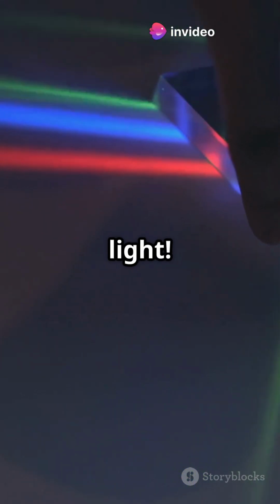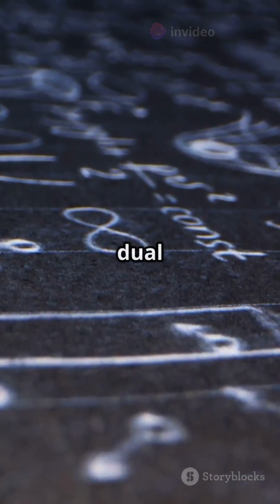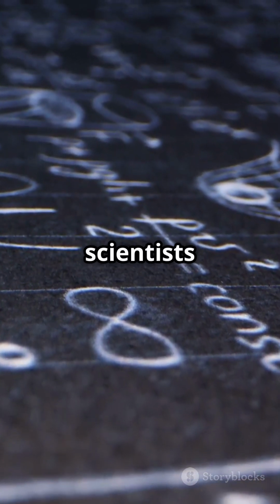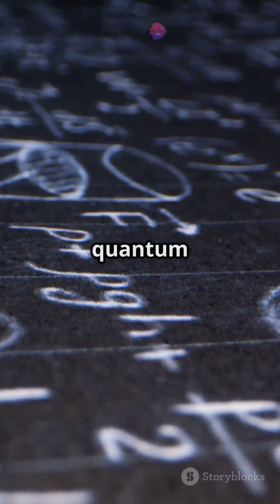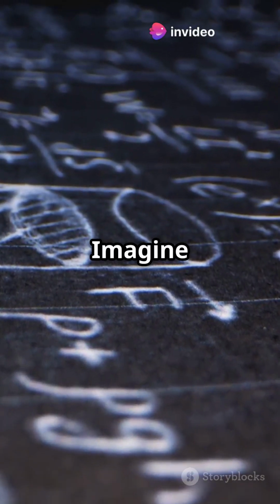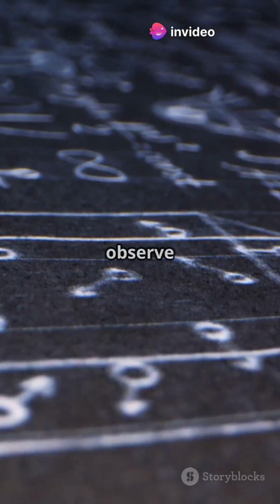Exposing the mystery in light. Did you know light can be both a wave and a particle? This dual nature of light has puzzled scientists for centuries. It's one of the most fascinating aspects of quantum mechanics. Imagine light as a chameleon, changing its behavior based on how we observe it.